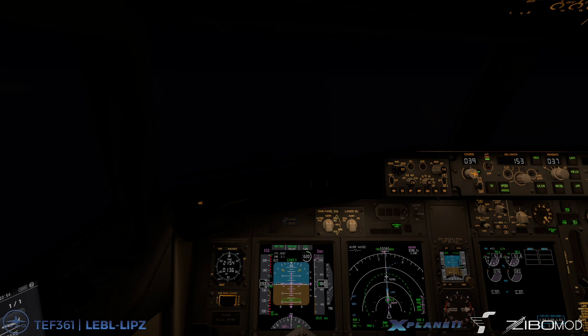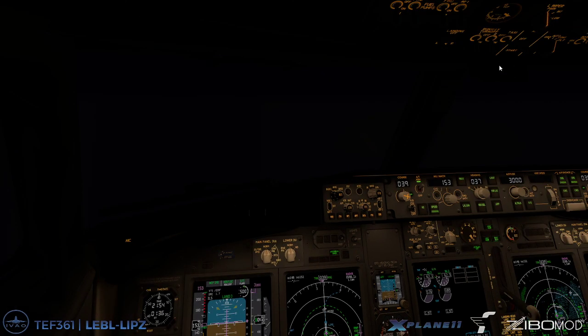Okay, now we are on landing mode. We're doing a complete outer land at the moment. 500.